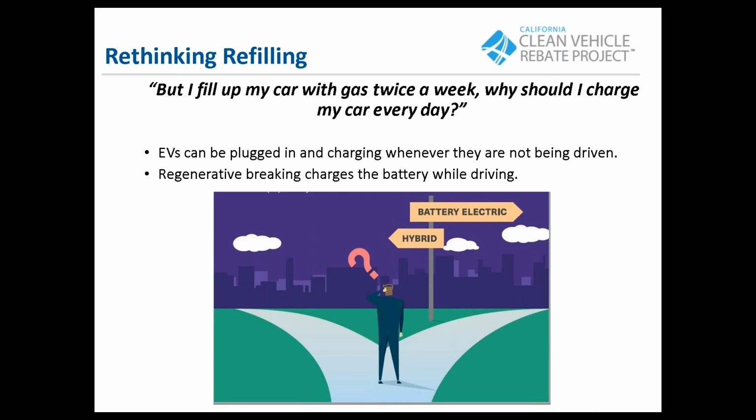The nice thing about EVs is they can be plugged in and charging whenever they're not being driven. And when you're behind the wheel of a high-tech EV, between the sleek new feel and the torque that just won't quit, you won't be thinking twice about gas stations. On top of that, regenerative braking charges the battery while driving. Some of those EVs that have regenerative braking capabilities can convert the energy lost when slowing the vehicle into a charge that can be fed back into the battery, further extending the vehicle's range.